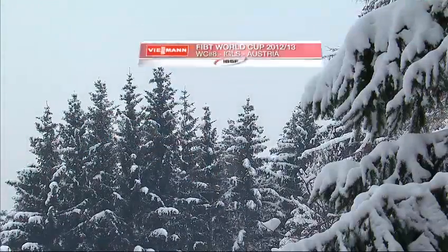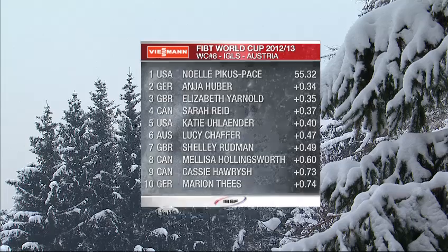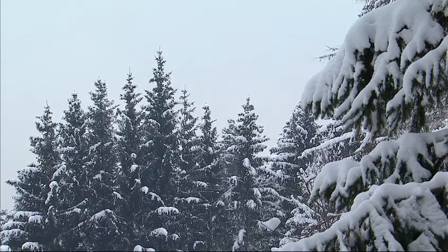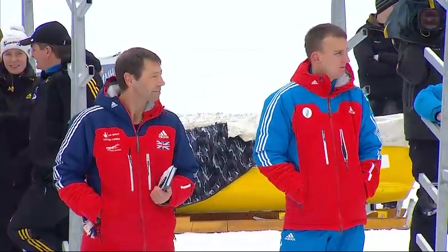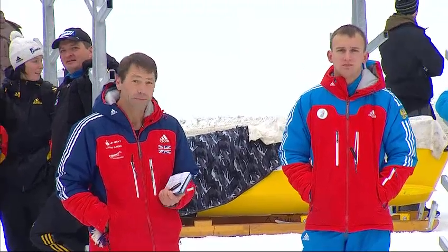She has a unique sled built by her husband, a new Quest sled. But it's the start, it's the slide, it's everything. Noelle Pikus-Pace leads a tightly packed field by a massive margin. Logjam between 4th and 7th, and she is in front by 3/10. That just goes to show how great of a run that was and how effective her equipment was today on this Igls track.